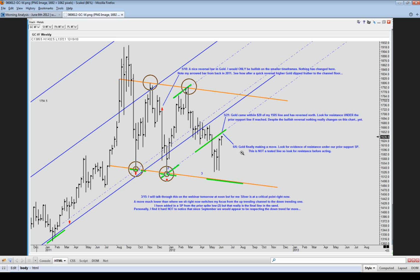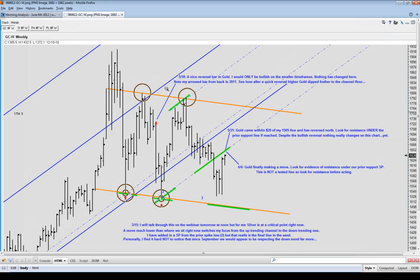Here we go. So look, all the way in this period here, back end of May, I suggested as we go up, this is the place to look for resistance. Back here we go, 521. We're coming up to the area where I would be looking for resistance, 6.6. This is the current chart. Finally making a move in gold, looking for evidence of resistance underneath this particular line. And it was around here that we did actually hit that line.